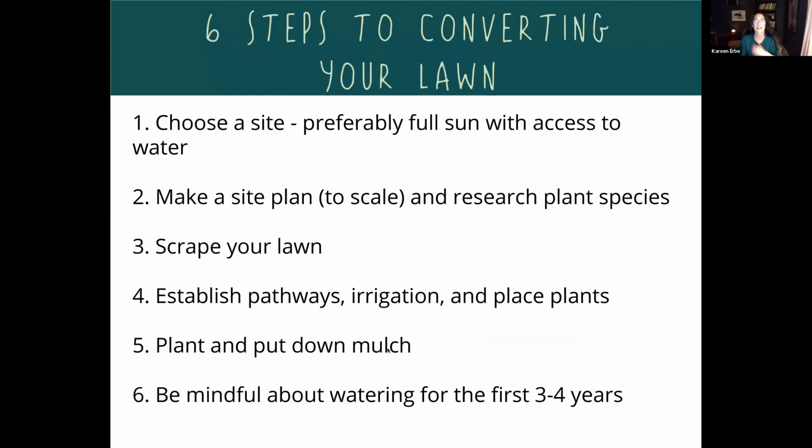So let's get into the 6 steps that I've outlined for converting your lawn into a native plant garden. Obviously you don't have to go through the steps as I have, but this is how I look at it, and it helps me think through how to explain to people what to do. First step is to choose a site, preferably that has full sun with access to water. We're going to go through all of these steps in more detail. Second step is to make a site plan that's to scale and to research plant species. Third step is to scrape your lawn. Fourth step is to establish pathways, irrigation, and place the plants. Fifth step is to plant and put down mulch. And then sixth step is to just be mindful about watering for those first 3 to 4 years.